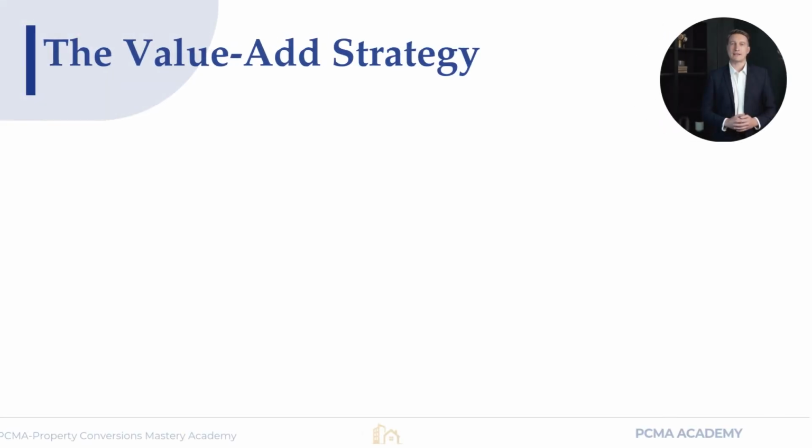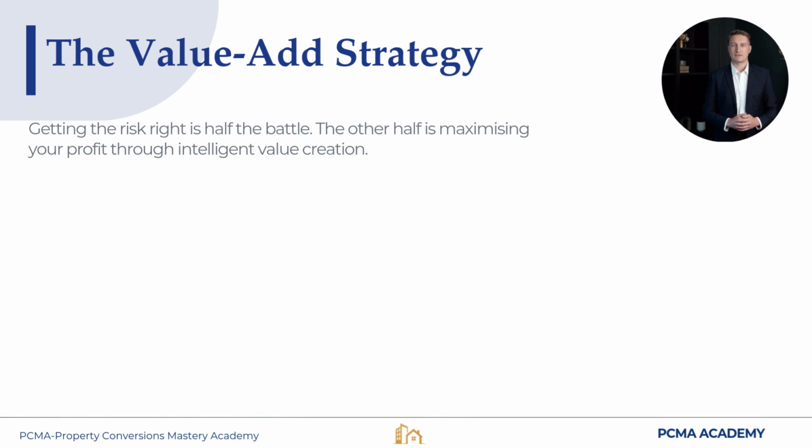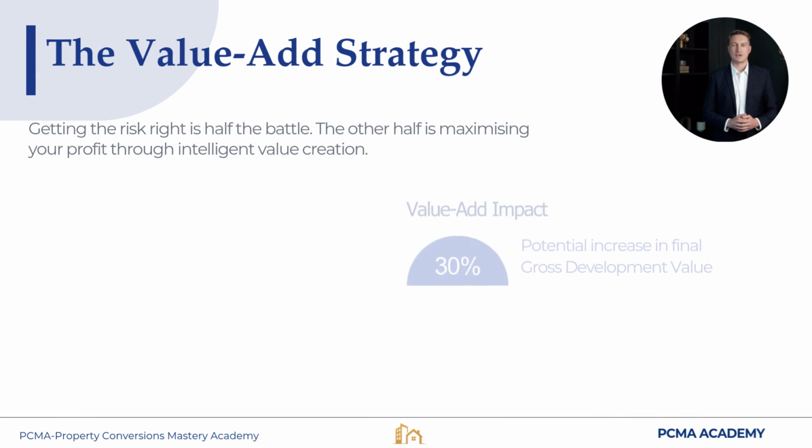Getting the risk right is half the battle. The other half is maximizing your profit. This isn't just about converting a building, it's about creating a premium product that commands the highest possible price. We call this the value-add strategy.